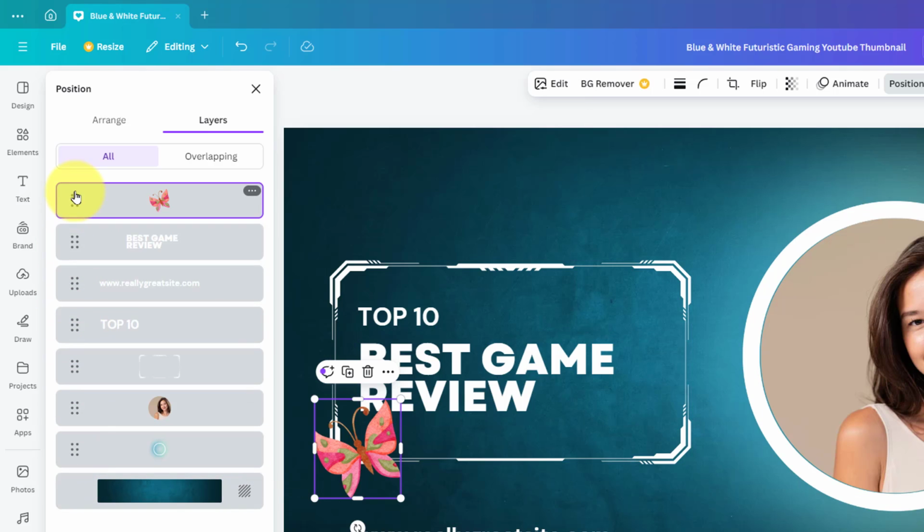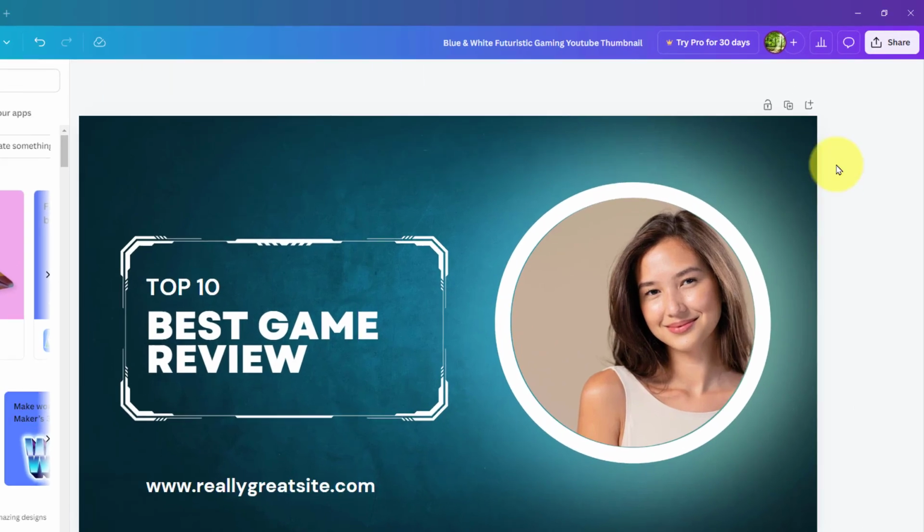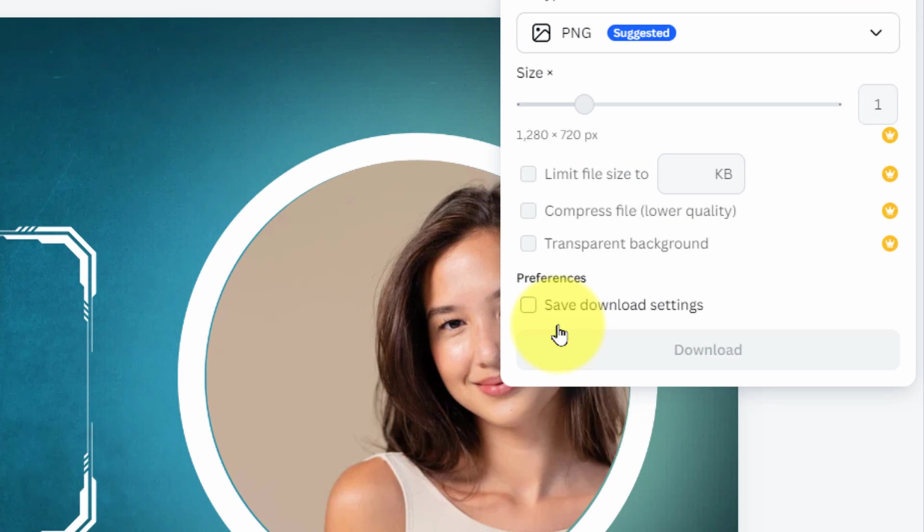I think you'll find that if you're coming from Photoshop to Canva. Now if I want to save this, all you have to do is go up to share right at the top right hand corner, press on that, and then click on download.